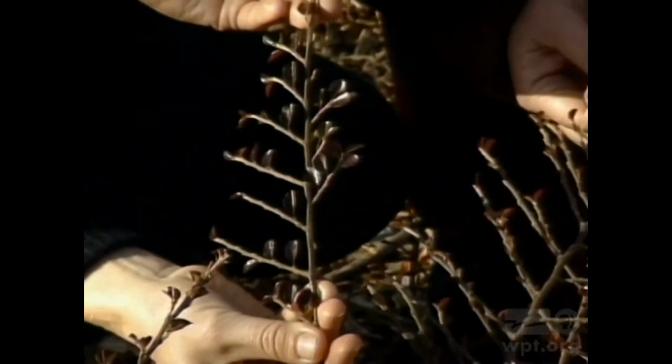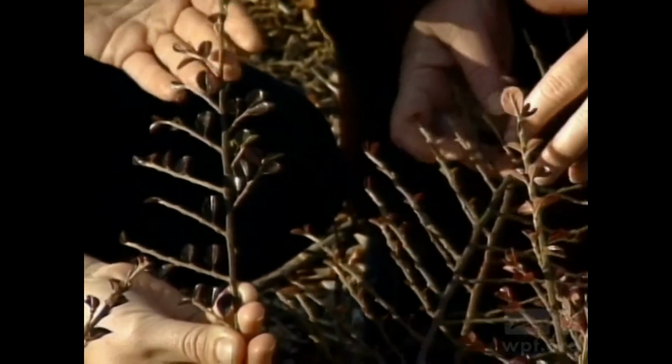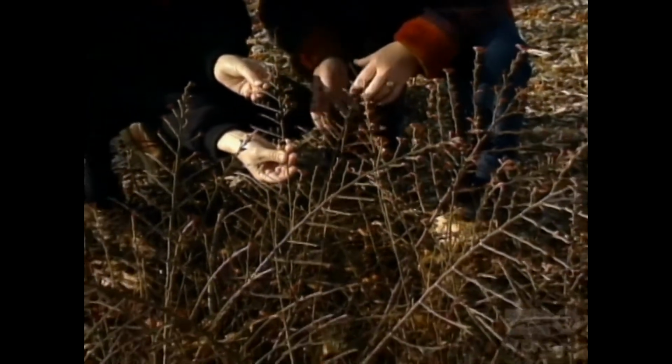They stay on longer than most leaves do in the season. They don't stay on all winter, but they'll stay on later. Look at how shiny and glossy they are. They're really pretty. So they add a nice touch of color and texture again to this.